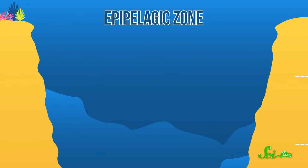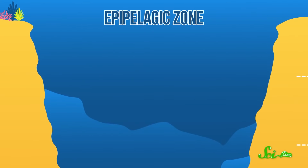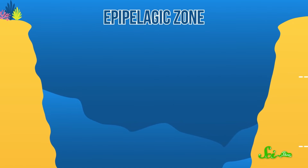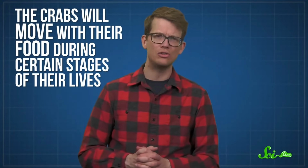But the larvae, juveniles, and young adult crabs live in the epipelagic zone, or the upper part of the open ocean, hence their name. Of course, pelagic red crabs don't always stay in one spot, and their movements have been pretty reliably linked to ocean and climate patterns. Sometimes these movements are helpful to the crabs, like they'll move with their food during certain stages of their lives.